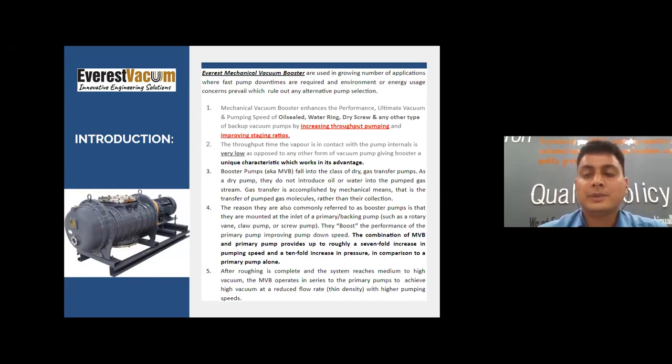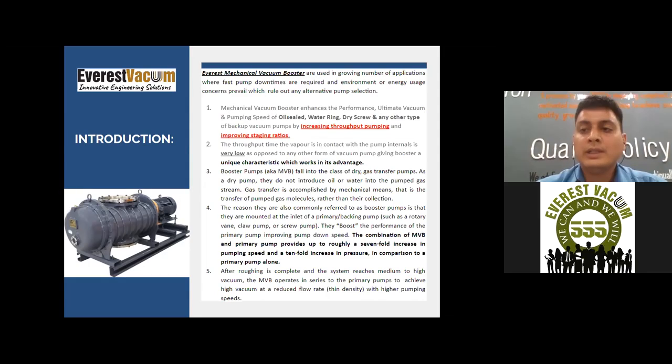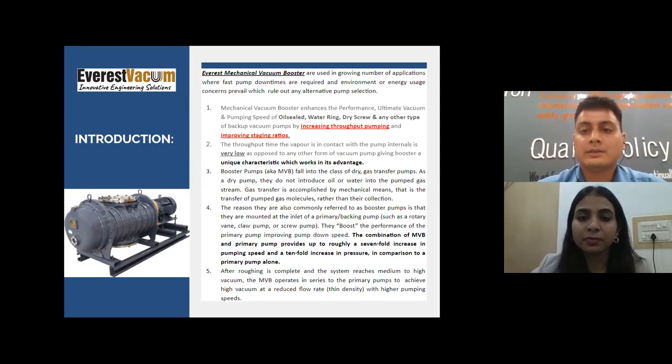And these are booster pumps. At Everest, we call them MVB. That stands for mechanical vacuum booster. So they fall into the category of dry gas transfer pumps. Dry means there is no oil and water in contact, and that makes it a completely dry pump. And gas transfer is accomplished by mechanical means. It means there is a transfer of gas molecules, but there is no collection of them. So they suck from the top and discharge through the bottom into the primary or the backup pump.